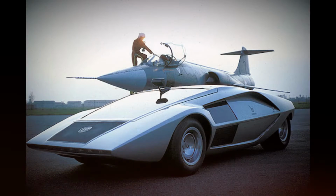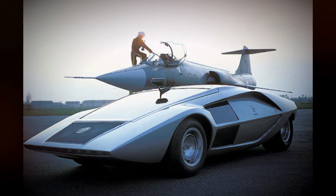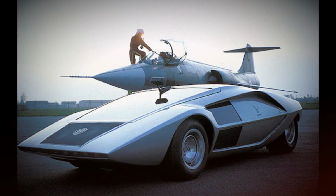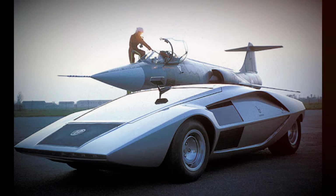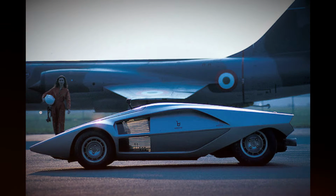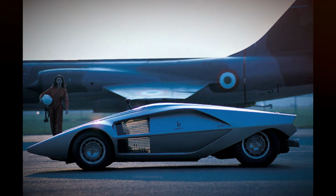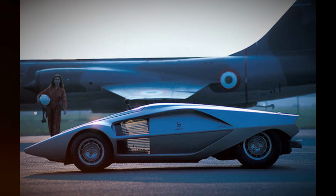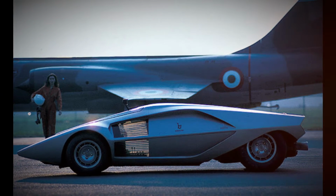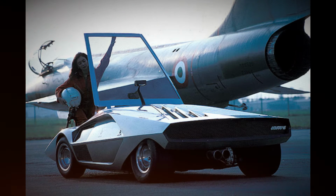To build it, Bertone's team started with something humble, the chassis and mechanical parts from a Lancia Fulvia HF 1600, a car that had rallying pedigree but nothing close to the futuristic look Gandini envisioned. They stripped down a wrecked Fulvia and used its 1.6-liter V4 engine and 5-speed manual gearbox as the beating heart of the new machine. From there, Gandini asked himself a radical question. How low can a car really go? And the answer became history.